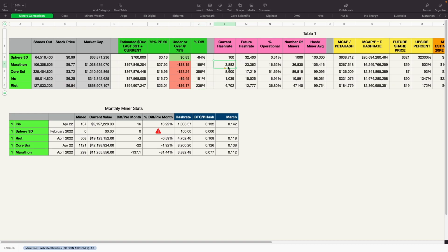Current hash rate for Marathon is about 3.8 exahash. Core is at 8.9 exahash. Iris is at 1 exahash, and Riot is at 4.7. Future hash rate for Marathon is going to be 23 exahash roughly. Core Scientific at 17, Iris at 15, Riot at 12.